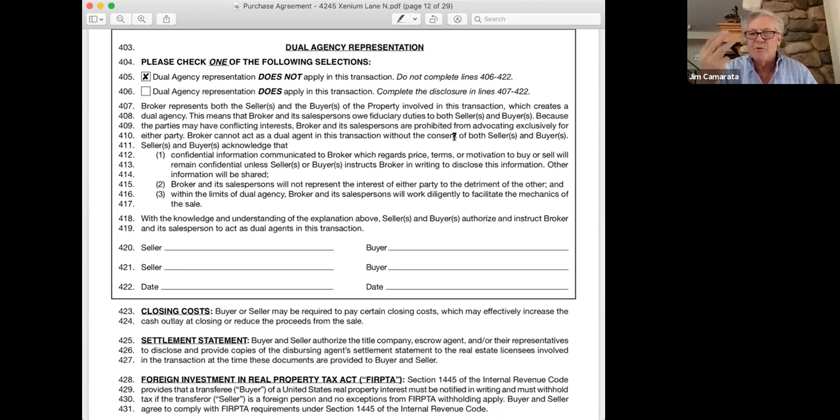So guess who's the broker? So you only have dual agency if you guys sell each other's listings or you have your own buyer client buying your own listing. So that's the only time we have dual agency. It's got to be out of Premier Realty, Lake Minnetonka. No other Keller Williams office. Forget about Butler.